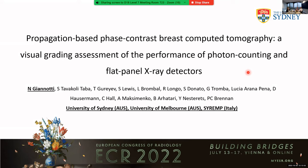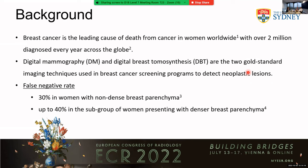The main difference in the technology used between the two centers was the detecting technology. A flat panel detector, which for the purpose of this presentation we can call a more conventional type of detecting system, was used at the IMBL in Melbourne, whereas a photon counting detector system was used in Italy at the Elettra in Trieste. A bit of background before moving into the technical details of the study.